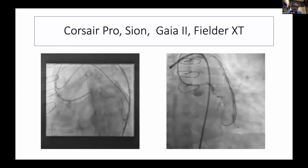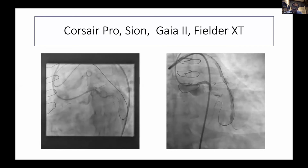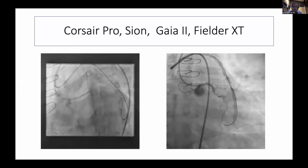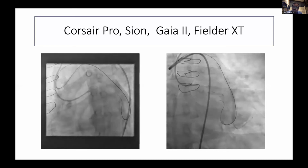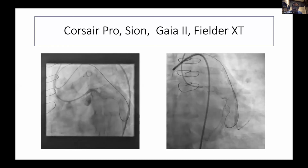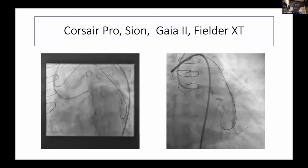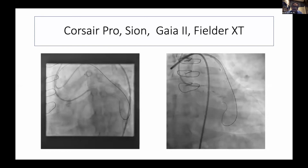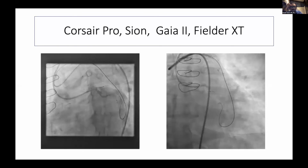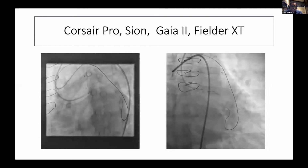But despite trying all these wires with the loop, unfortunately, I don't have the recording here, the loop was making a really big loop. That was worrying me, despite making small bends at the tip. I also used Pilot 50 after that, Fielder XT. And each time the loop was so big in the OM, where I don't see the OM, that I was afraid that I might be perforating. And if you see, the flow is also down, and the patient started having chest pain with some EKG changes as well.